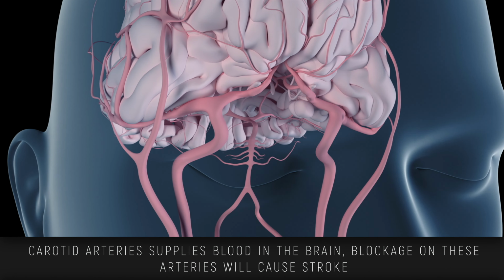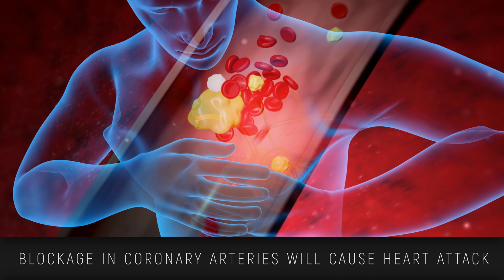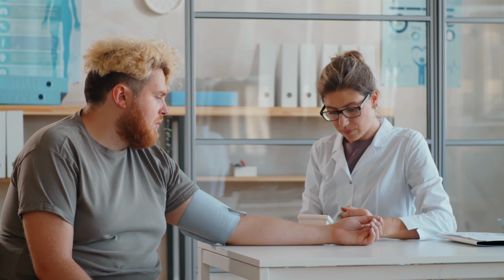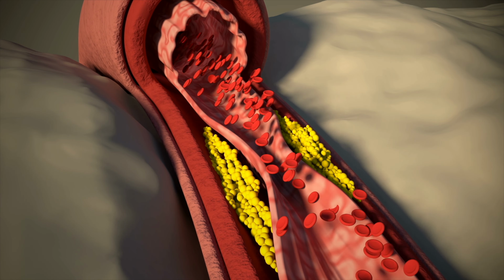Now, the major arteries are your carotid artery and your coronary arteries. Your carotid artery supplies blood to the brain. So a blockage in your carotid arteries can cause a stroke. A blockage in your coronary artery can cause a heart attack. A blockage in other arteries, sometimes called peripheral arteries, can cause a lack of blood flow to extremities like your legs. Blood pressure is also a key component to preventing atherosclerosis. High blood pressure causes increases in plaque buildup, so managing your blood pressure is crucial too.